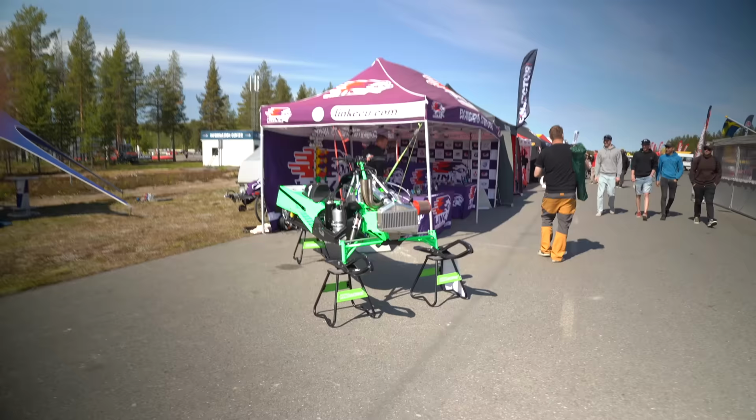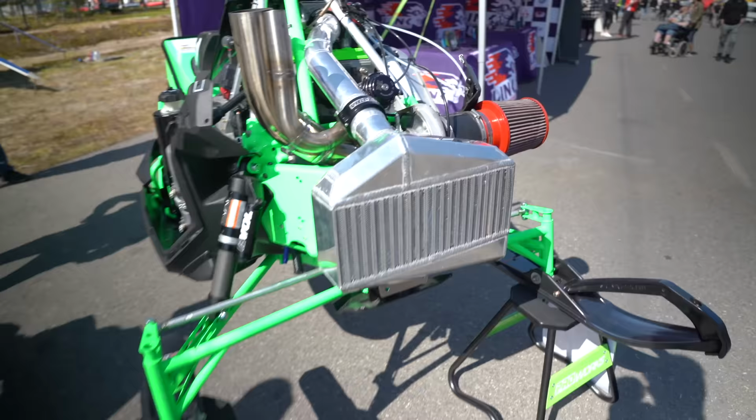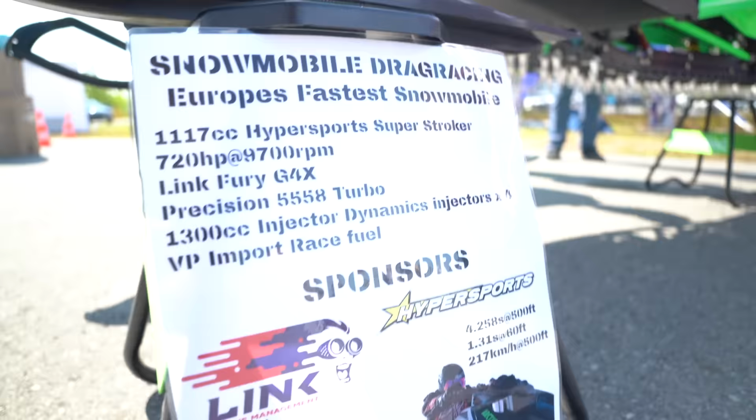Good morning, everybody. It's Saturday. It's the main day, when the battles are on. Pits are a bit of a hive of activity. Sweet Jesus, what is this? Snowmobile with a turbo on it. Is this how people get to work in Sweden? 700 horsepower in a snowmobile.